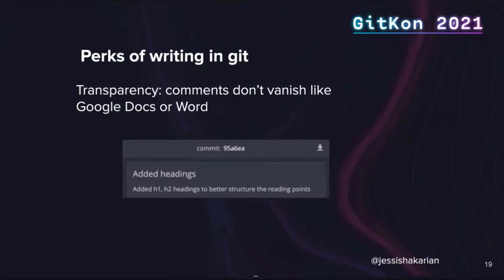And then there we go. So comments, added headings is the topic. And then the added H1, H2 headings to better structure the reading points. This comment never vanishes. And you can see it has a commit ID number of 95A6EA. So if you have a lot of commits and your editor was saying, oh, in this commit ID number, you can just find that one. And that's how you can find it quickly. And so that never vanishes.